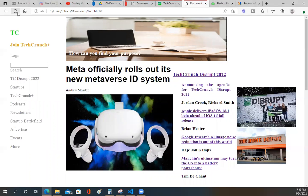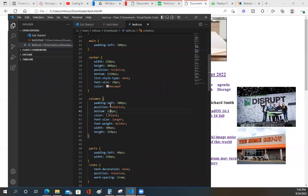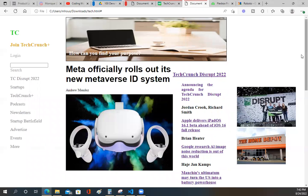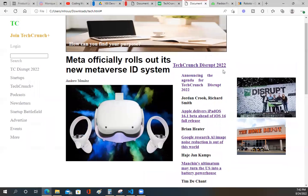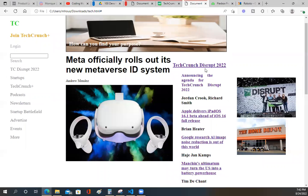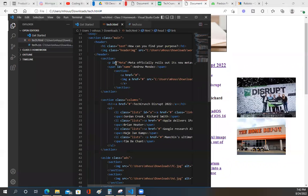This looks squinched. And because of that, I'm going to change the width. The width is 300 right now. I'm going to change it to 250 because, yep, that's more like it. This over here is pretty long, just like this is. So TechCrunch Disrupt is not falling in line with everything else.